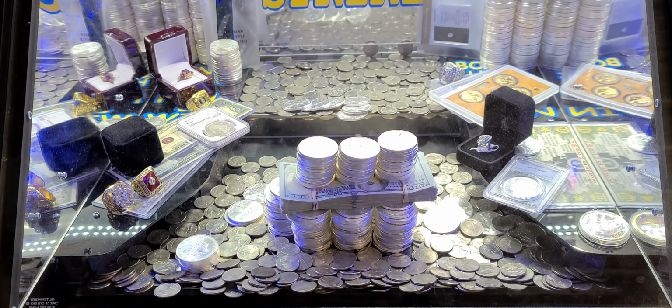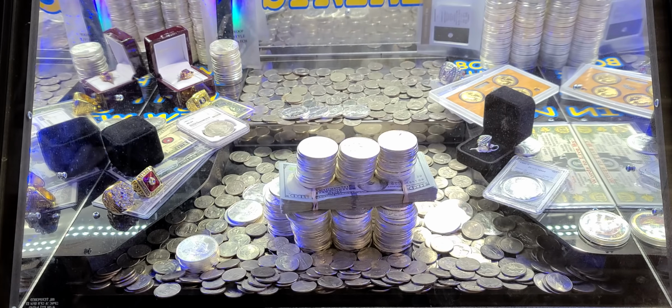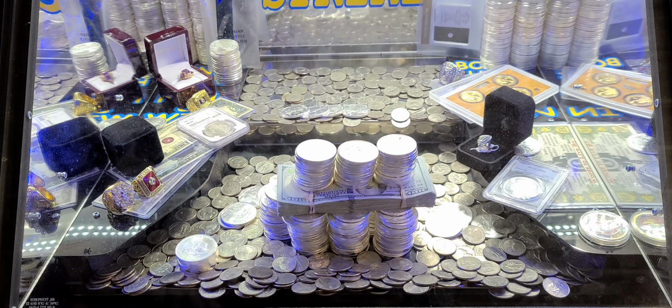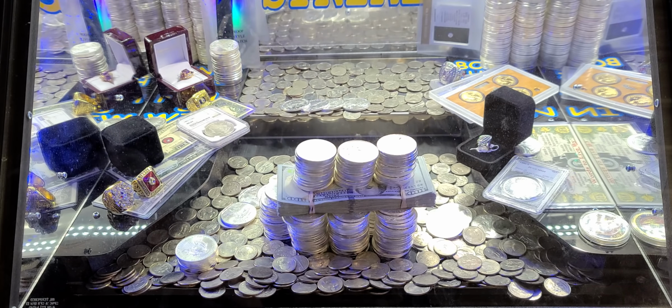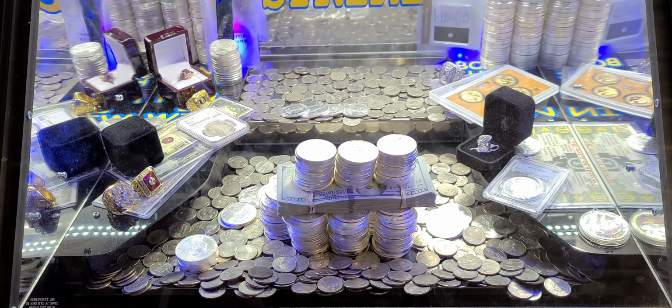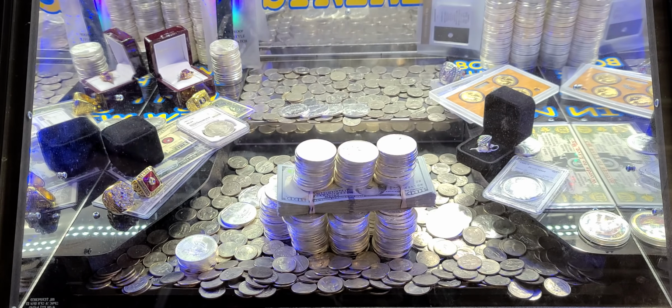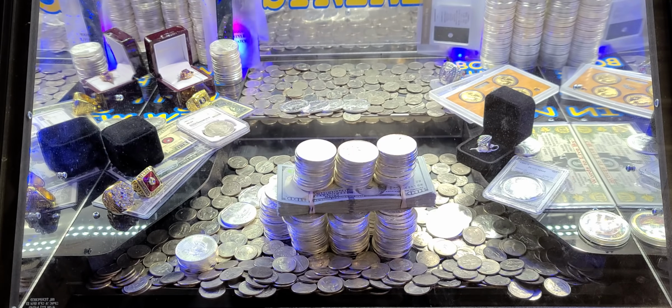Something else I've noticed about this game, it's really easy to waste a bunch of quarters trying to get one thing out, like that diamond there. I can probably put 10 to 20 bucks worth of quarters just trying to get that one thing out, and then next thing you know, you're all out of quarters and you didn't get anything major out of there. So you do kind of got to pace yourself and use your quarters wisely.